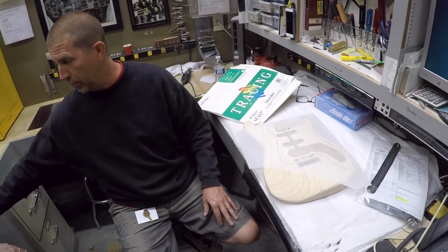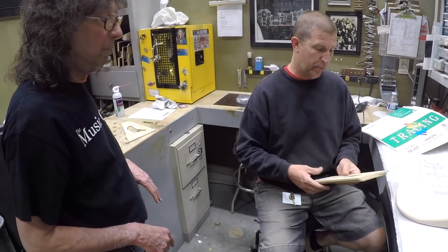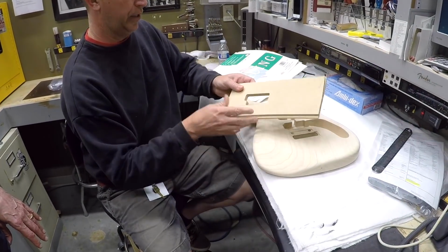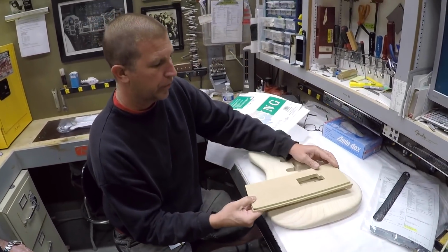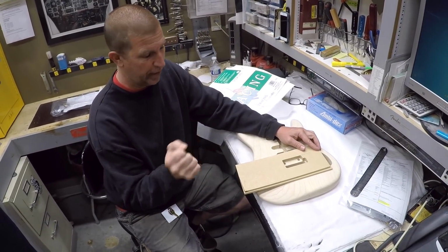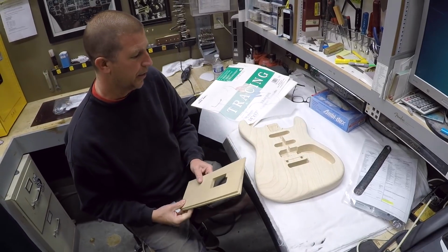And then he wanted to be able to pull back on the tremolo but have it sit flat on the body, so I made this routing template so that we could drop the tremolo in just a tiny bit without it rubbing on the back plate.